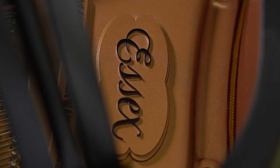So this is the Essex. It's the EGP Essex Grand Piano 155C. We're going to take a listen to it here. Let us know what you guys think.